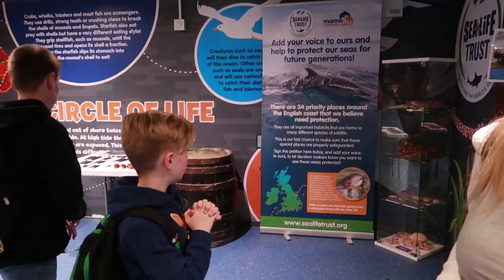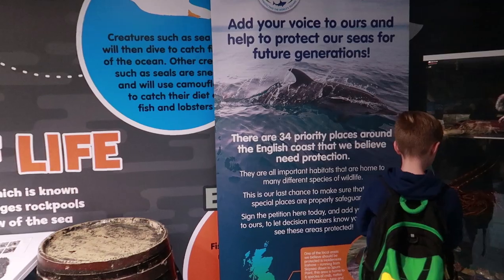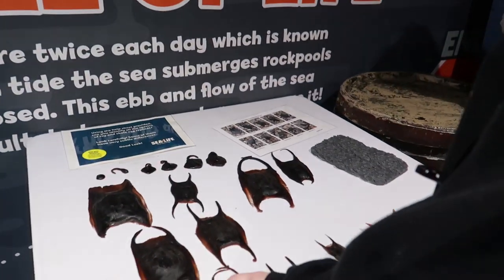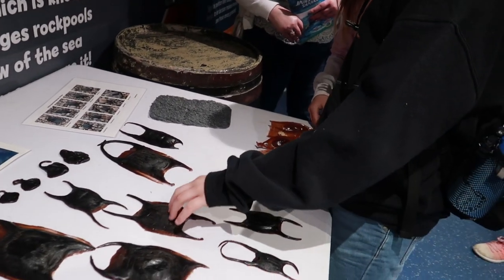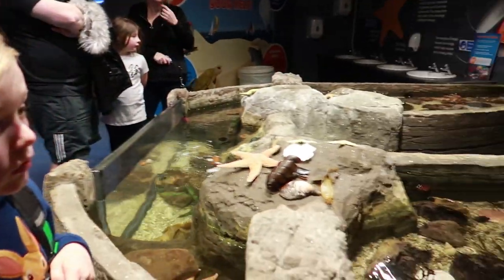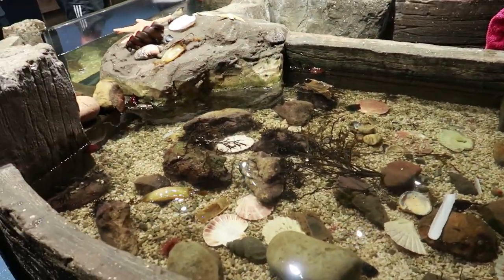This is a circle of life bit. This is where we'll learn about how certain types of sea creatures are born. Oh, we saw a few of these earlier in one of the tanks. What are they again, guys? And we said before that sharks and stingrays are born from things like that. See something similar that can play.